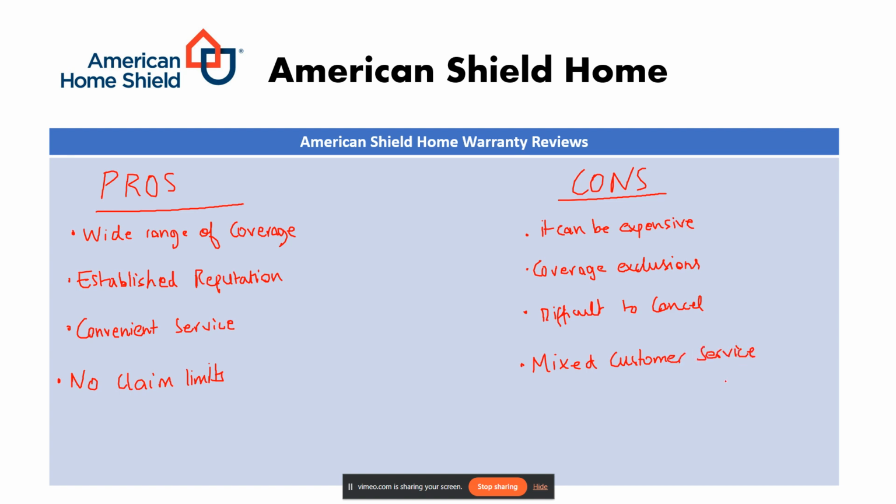Now, overall, American Home Shield can be a good option for homeowners who are looking for comprehensive coverage and peace of mind knowing that their major systems and appliances are protected. However, it's important to be aware of the cost, exclusions, and potential for difficulty canceling before you buy. It's also a good idea to get quotes from other home warranty companies before making a decision.